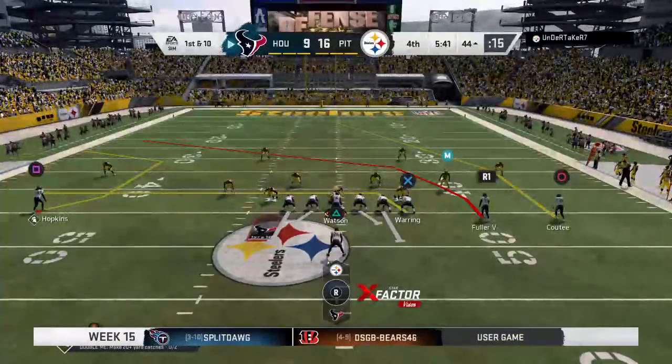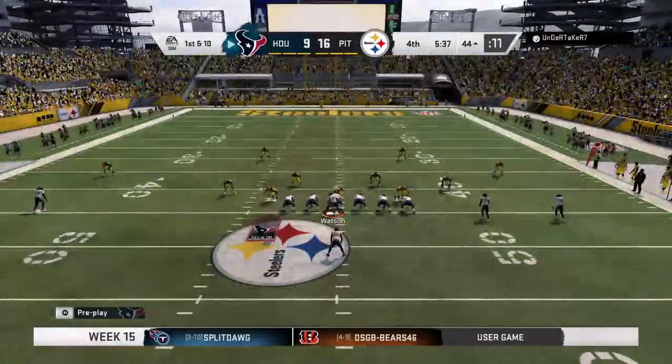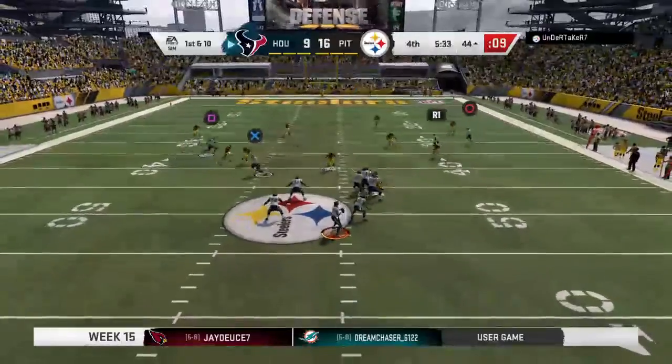Yeah, it was an easy pickup because they handed it to him. That was way too easy. Just looked like absolute confusion defensively. Not sure why they were in that set. I'd say you ought to have a few men in the box there.